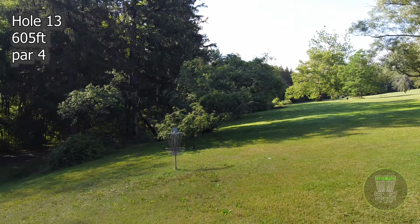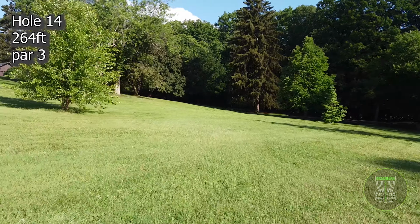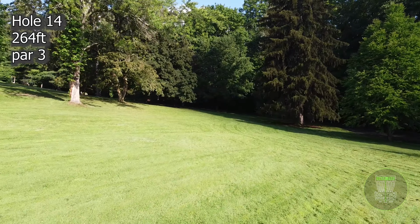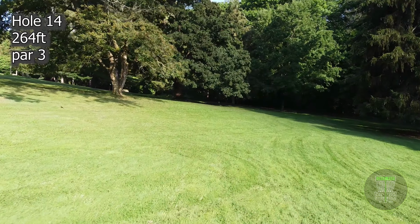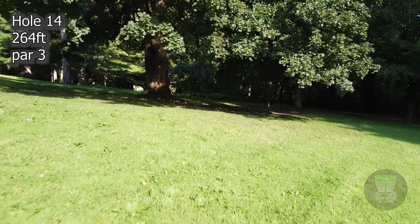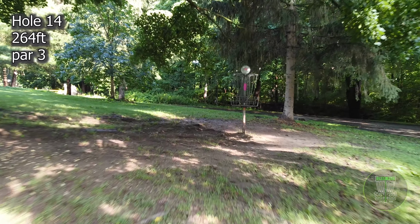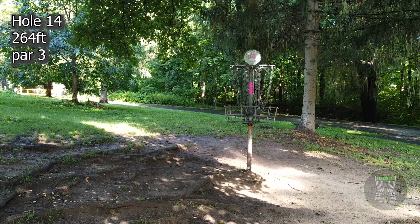From 13, we're going to go over to 14, from the hardest to the easiest. 264, you can throw something straight that finishes left. You can throw a gentle hyzer. You can throw a sharper hyzer. It's kind of pick your hyzer angle. It's a really nice righty backhand hole. The basket is just protected by these trees. Ace is hard, but it's super easy to park this one. This is get your two and move on through.